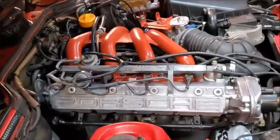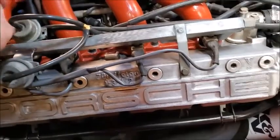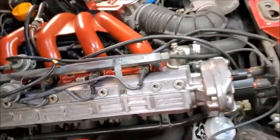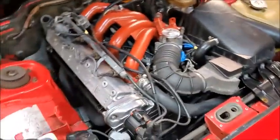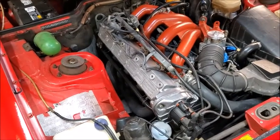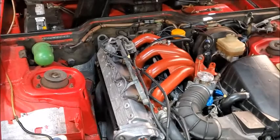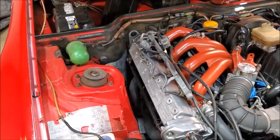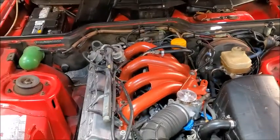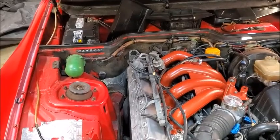All right, we are all buttoned up. Everything's in there nice and solid. Everything's hooked back up. Everything should be good to go. Spark plug's put back on. So next thing is going to prime it and start it up, but I gotta wait for someone to get home so I can have them do that while I sit out here. I don't want to do that by myself, but we will do that next.